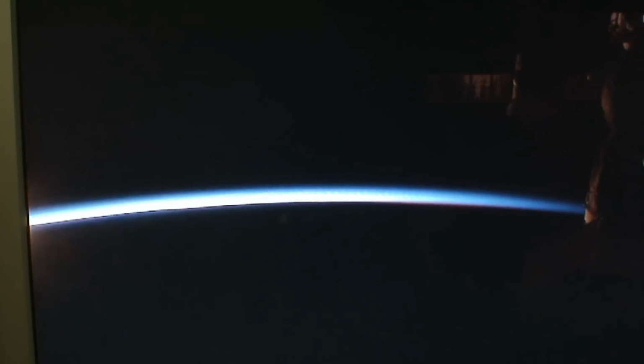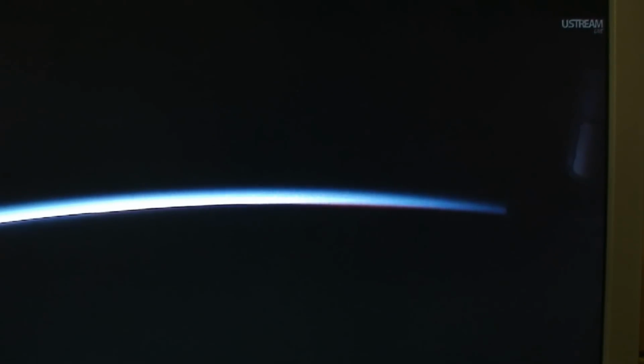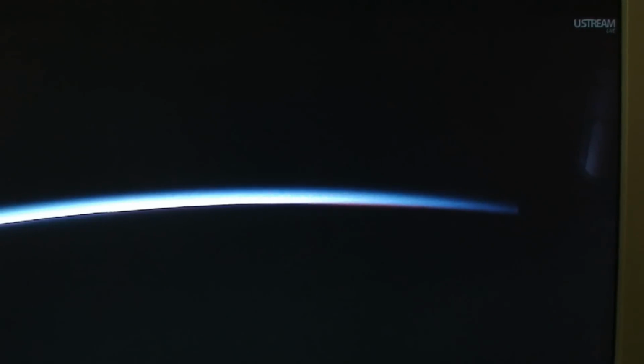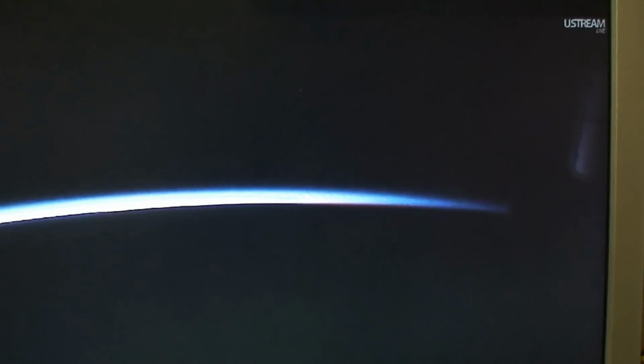And now, even the space station is getting pitch dark. Around the space station is getting very dark. I was so lucky, I captured just now how they moved away, and they didn't turn the camera off this time.